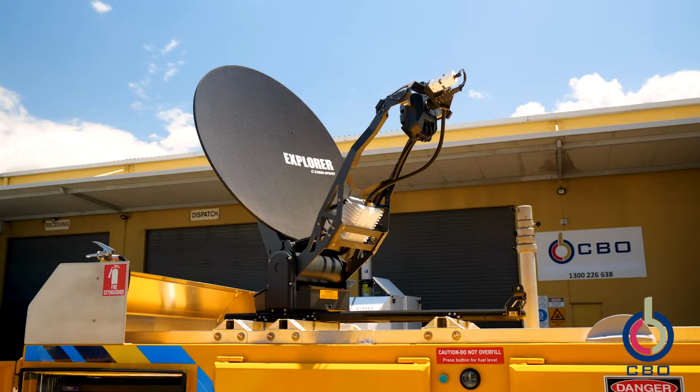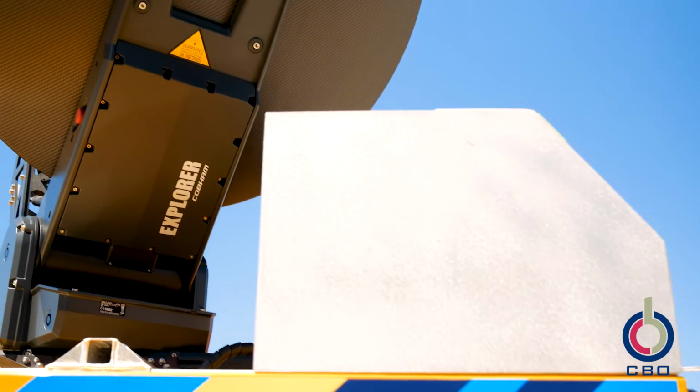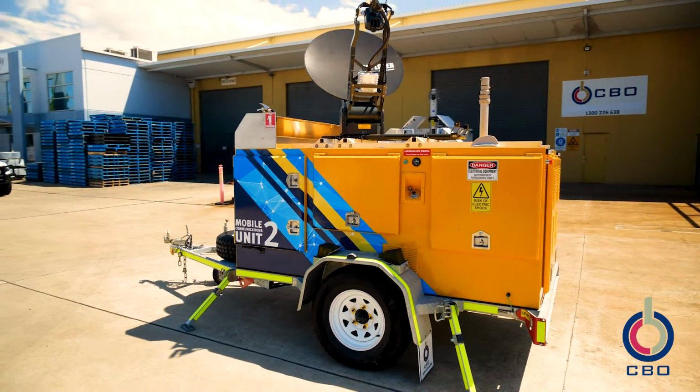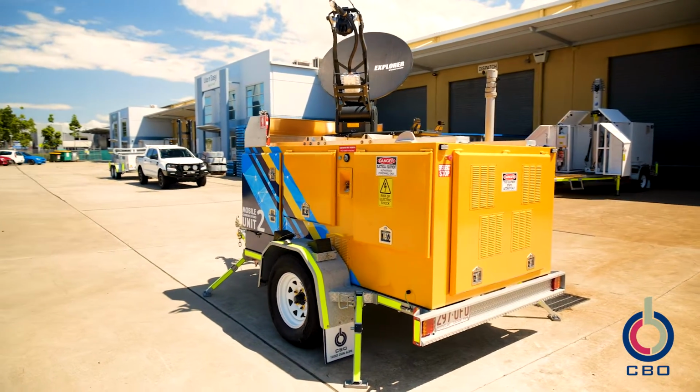Due to the universal nature of the design, the VSAT has been used for applications such as a power platform for in-field proof of concepts, LTE small cells, exploration and emergency services. CBO RDS, anywhere to anywhere.